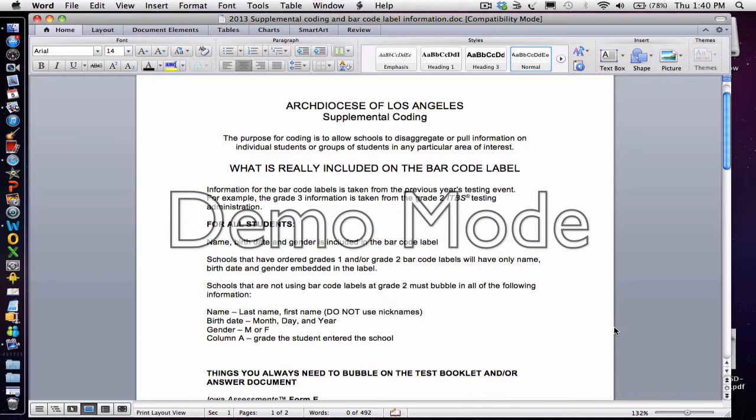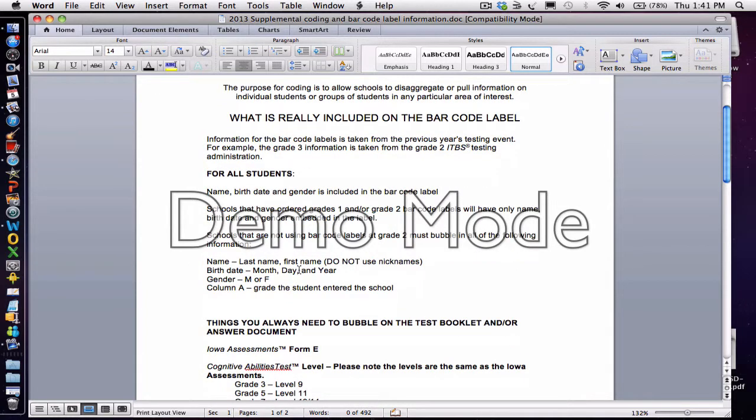So for all students, the name, birth date, and gender is included in the barcode label. Schools that have ordered grade 1 and or 2 barcode labels will have only name, birth date, and gender embedded in the label. Schools that are not using a barcode label at grade 2 must bubble in all of the following information.